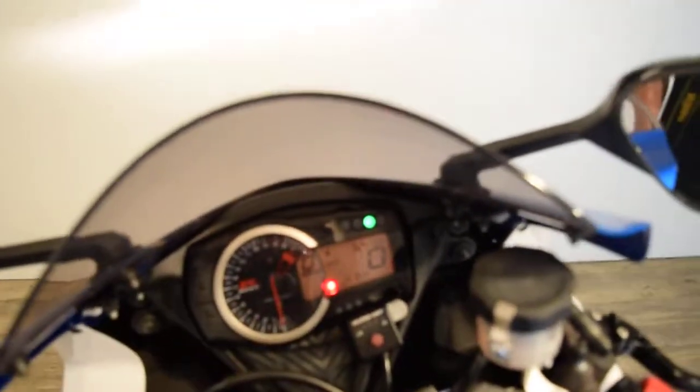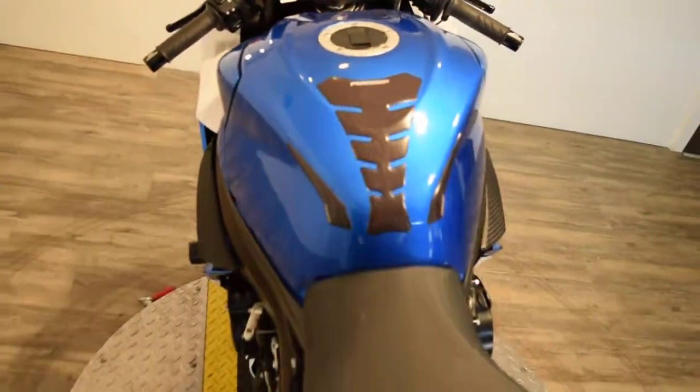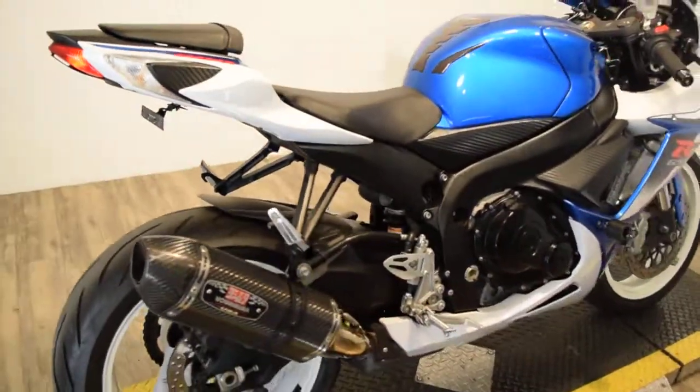The exact miles on this bike are 24,159. I'm going to have to set you down to start it. Nice undertail kit with a flip-up plate.